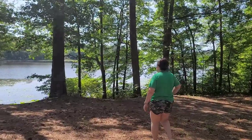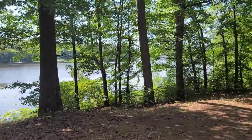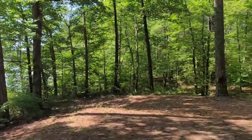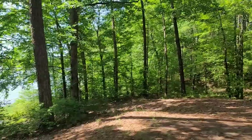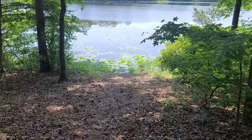I just saw a road that we haven't been down yet. Looks like it comes down to this lake too. And we'll check it out before we leave. But you could hike around in the woods there. It looks like people have actually hand launched boats right here.